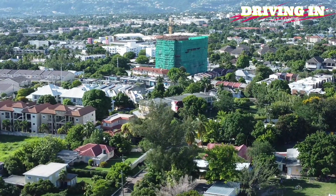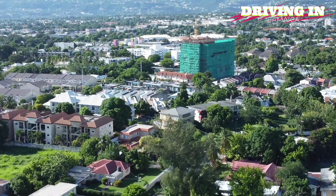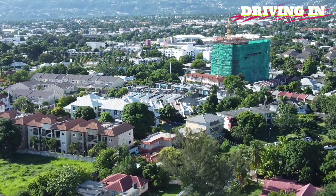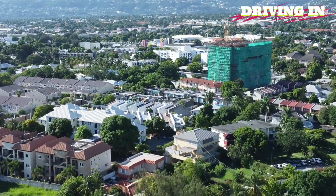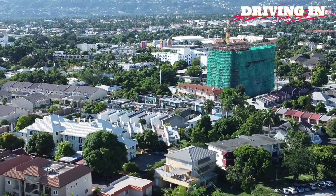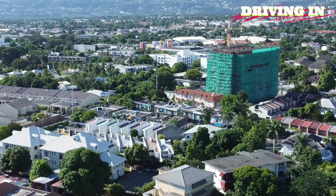Today we are going to give you an update on the Halo apartments located at 7 Devon Road. So we are just on the outskirts of New Kingston. To the left of where we are is the Usain Bolt call center. Straight ahead from the Halo you will see the construction of the Rogers, which is a 20-floor building, the tallest building in Jamaica.